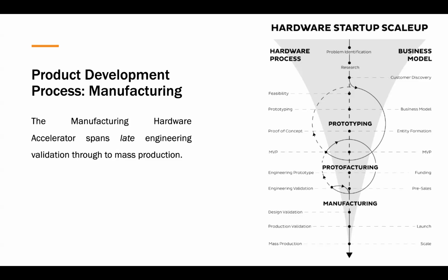And if you are coming from within one of our protofactoring programs, or you came from one of our prototyping programs, then we'll talk a little bit about how manufacturing sits relative to those because they are all streamlined together. If you're coming from outside of our programs, then we want to try and get you to the right point and help you understand what manufacturing is here and where it picks up.